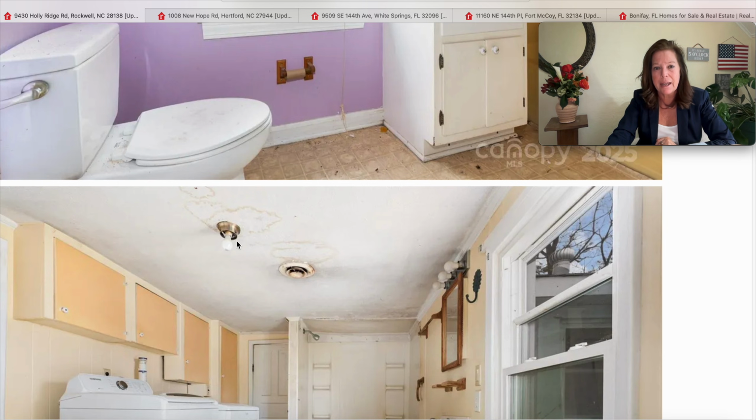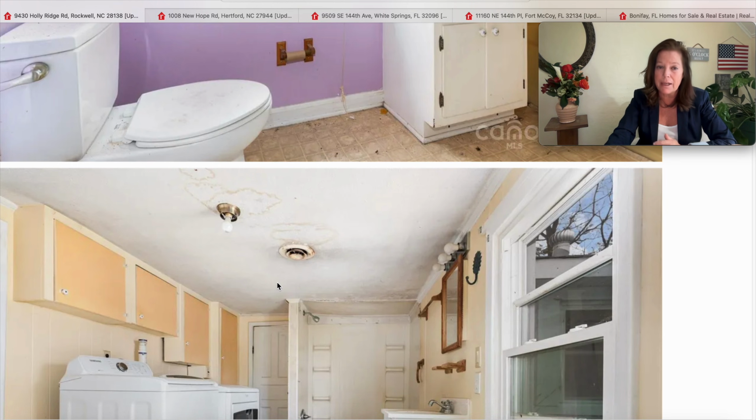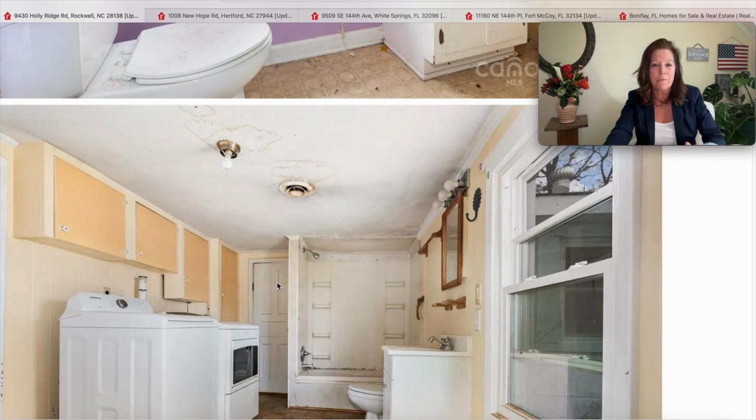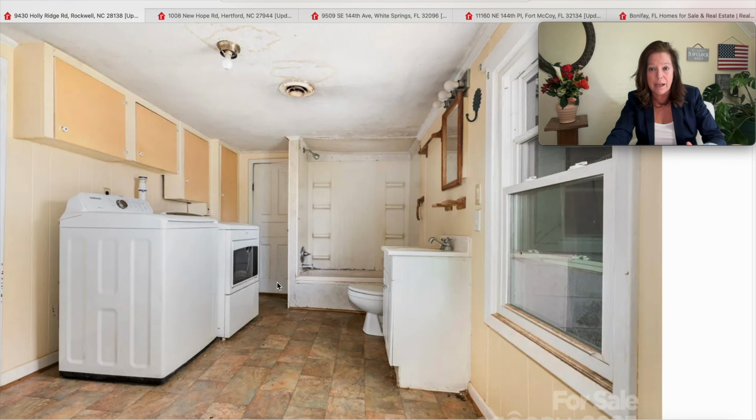So we do see staining around these light fixtures. Maybe the house needs a roof, or maybe they've replaced it. All the more reason to go check it out. So this is your laundry with your other full bathroom. Good size bathroom. Looks like a vinyl window.